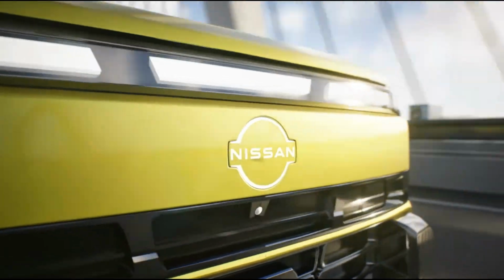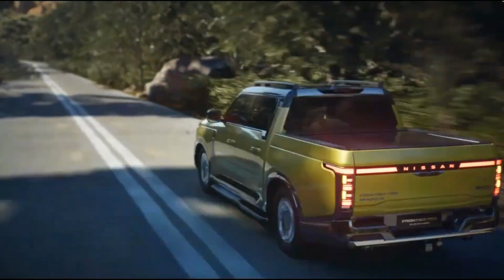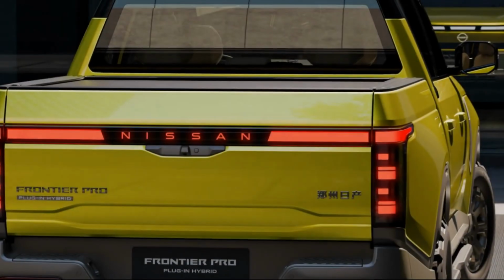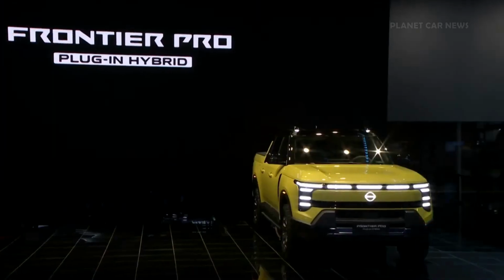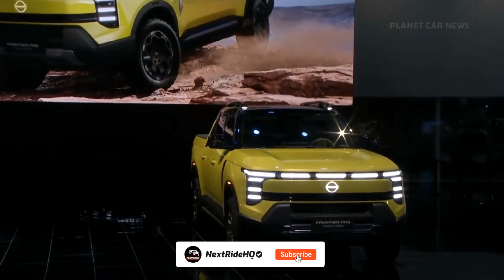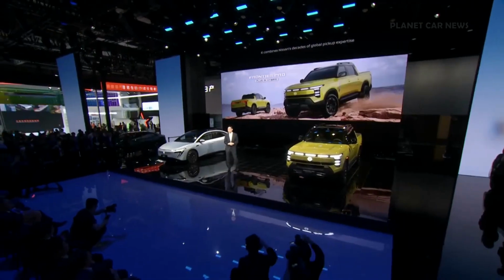What truly sets the Frontier Pro apart from competitors is its configuration flexibility. Unlike most mid-size trucks that have eliminated extended cab options, Nissan continues to offer both King Cab and Crew Cab variants, each available with either a 5-foot or 6-foot bed. This level of choice is nearly extinct in today's market and makes the Frontier Pro uniquely adaptable to different needs, whether you're a contractor needing maximum cargo space or an outdoor enthusiast who values passenger comfort.